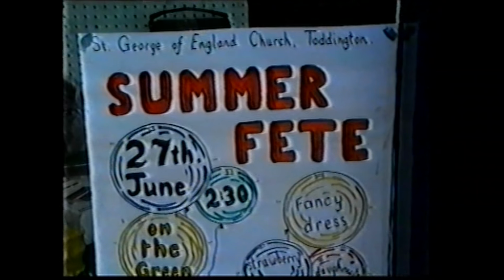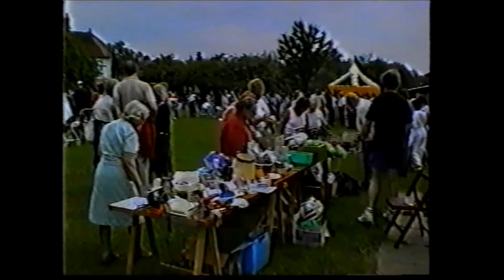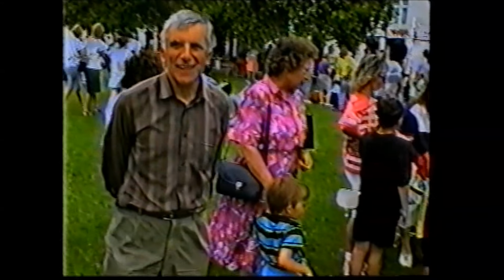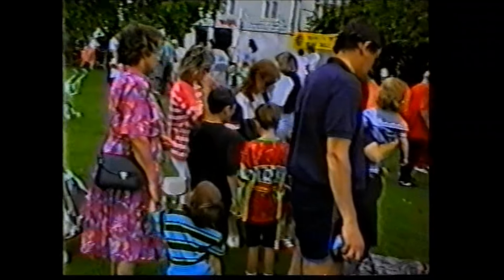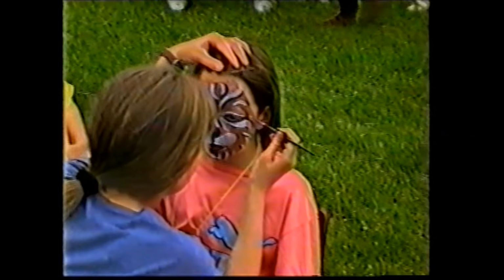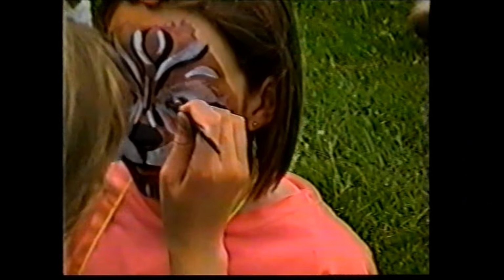Mid-June, and the big event on the green is the church fete. Everything is here. Bric-a-brac, soft toys, raffles, cakes. Face painting is a modern innovation and very popular. Faces change out of all recognition, and I bet there are some who do not want to wash at bedtime.